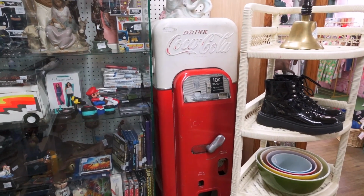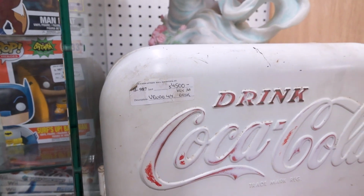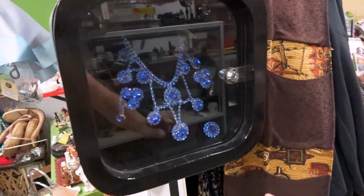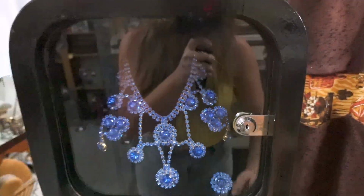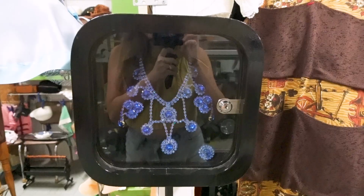Okay guys, I found a vintage Coca-Cola machine for $4,500. That's the winner so far. Okay, I can't see the price tag in here, but this looks expensive because literally it's locked up. I might have to ask.